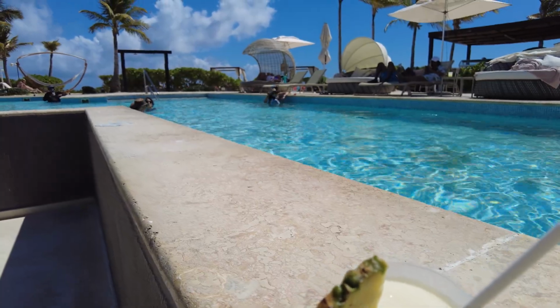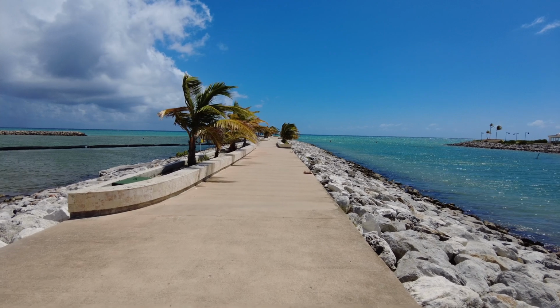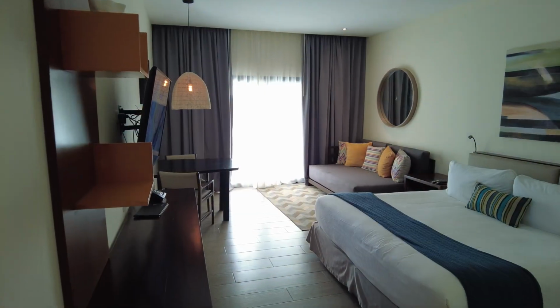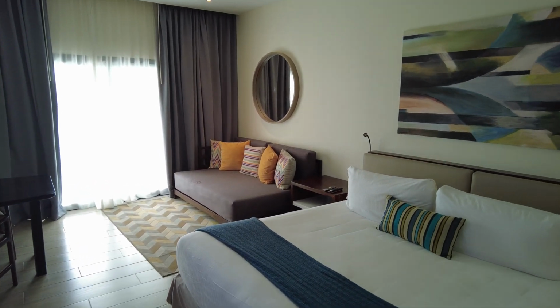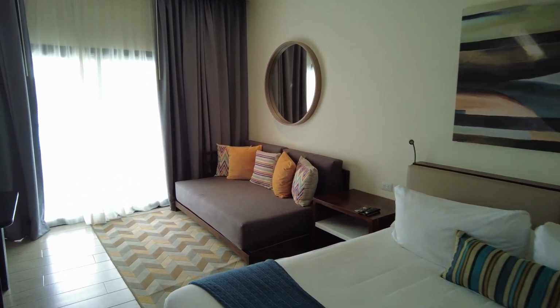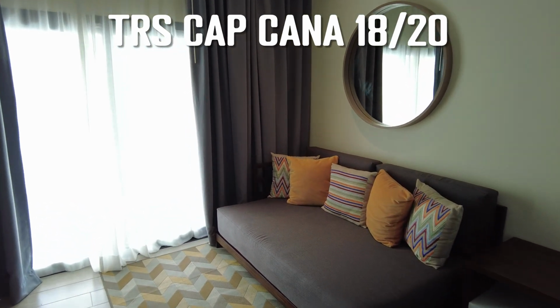We loved the hotel grounds, the view of the marina, and the service. However, the food, the room, the amenities, and the entertainment brought this resort's score down. The TRS Cap Cana ranks 18 out of 20 on our Punta Cana Resorts ranking board.